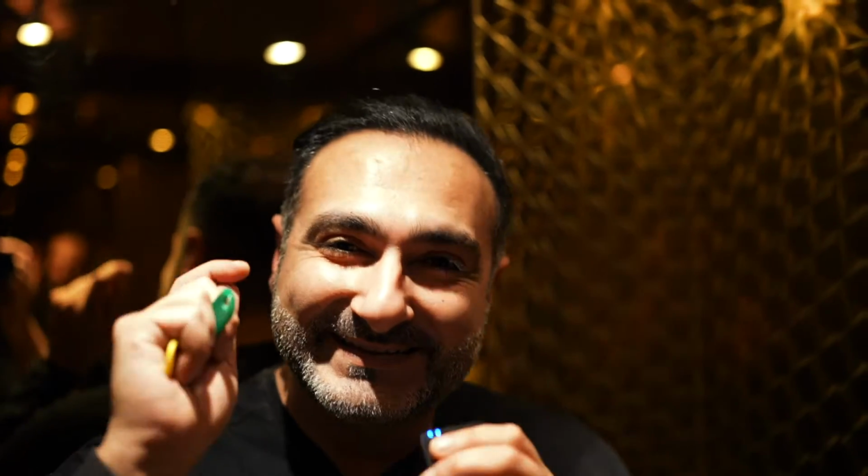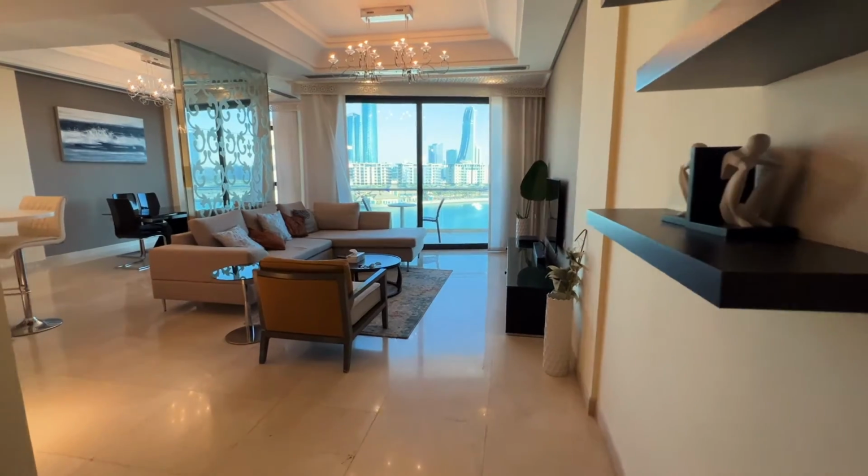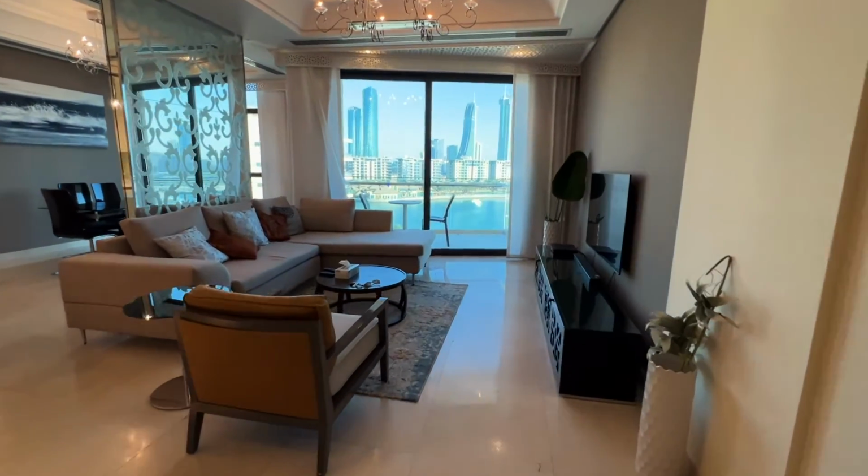By the way, when I moved to Bahrain around 2009, Reef had like 1 or 2 buildings, and it was always one of those places where I thought, this is where I'd love to live. But it was slightly out of reach because there was no financial plans for me as an expat. So every single apartment in this building either has a view of the lagoon behind me, which is an amazing man-made beach right in the center of Reef Island, or you're gonna get a full sea view, which I'll show you on the other side of the building.